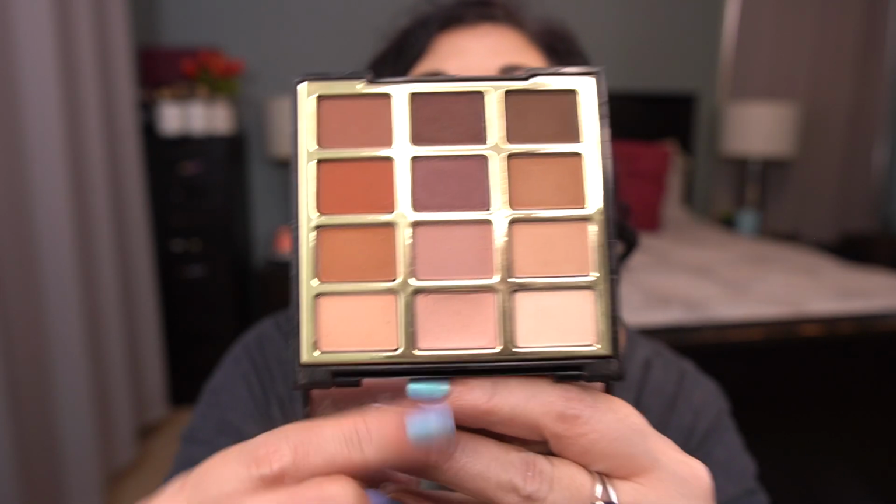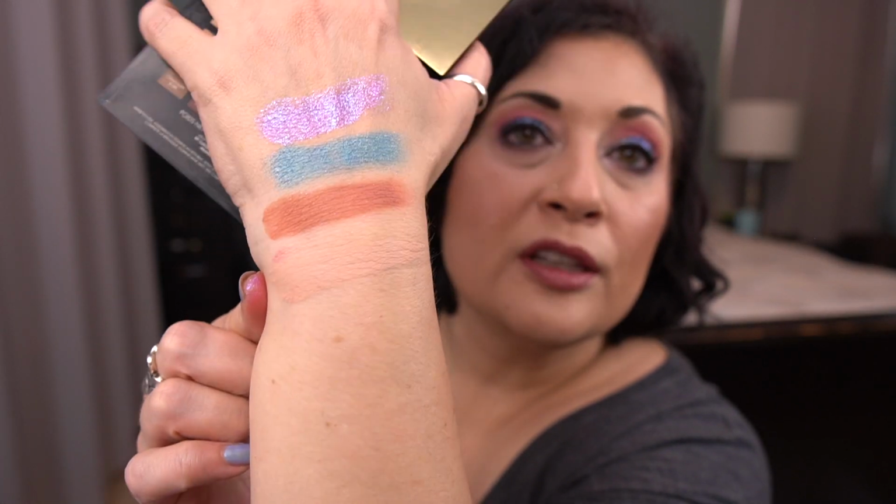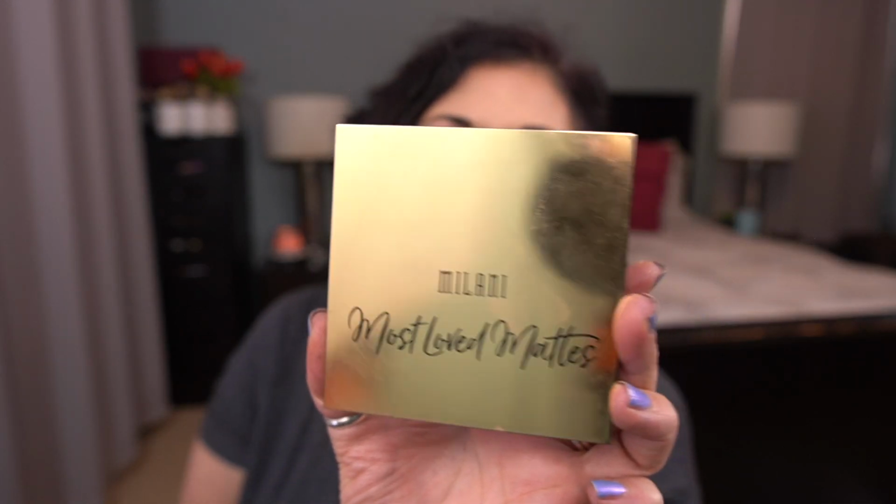And the last palette in this section is the Milani Most Loved Mattes, and I'm working on this shade right here. You can see I do have a nice dip going in that. I use this every day as my first crease shade. It's perfect for that. There we go. There's the shade. It's basically my skin tone. So I really do love that shade. I think I'll be able to hit pan on this probably in the next month or so.